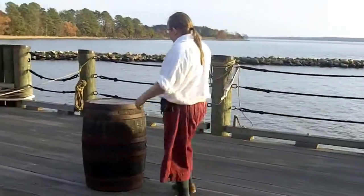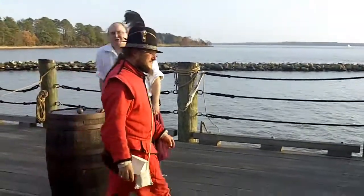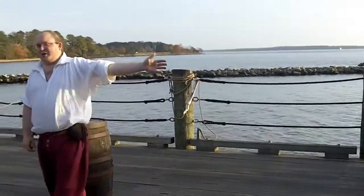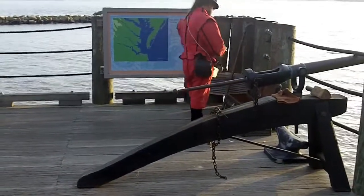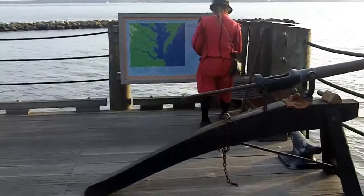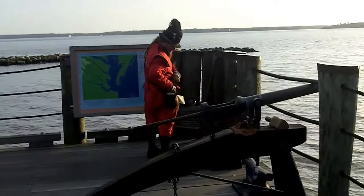In fact, this particular piece of hardware is so effective at what it does that when John Smith asked for 3 dozen of these kinds of weapons to defend the fort with later on, he does not ask for swivel guns. He does not ask for rail guns, which is what we typically call them. He asked that would you please send us 3 dozen murdering pieces. And that is what we are going to be firing today.